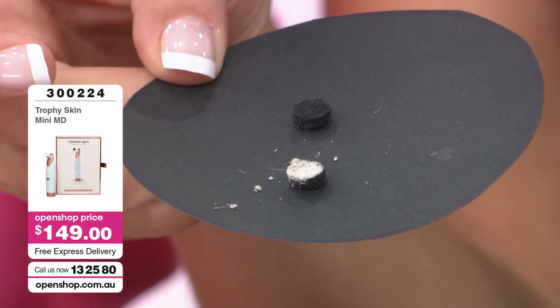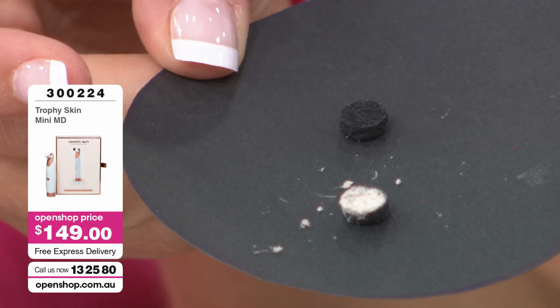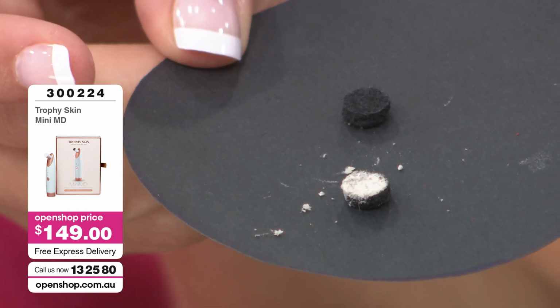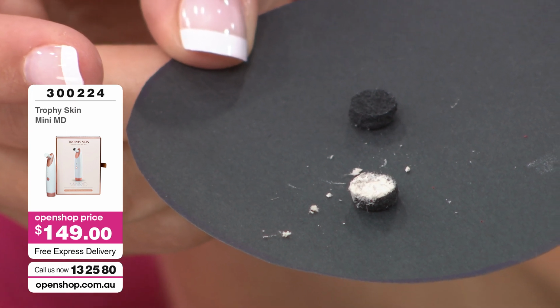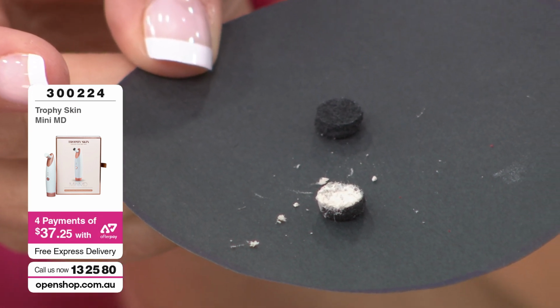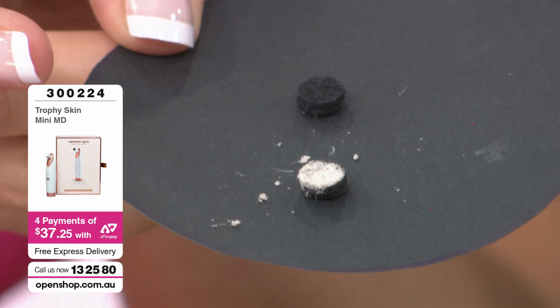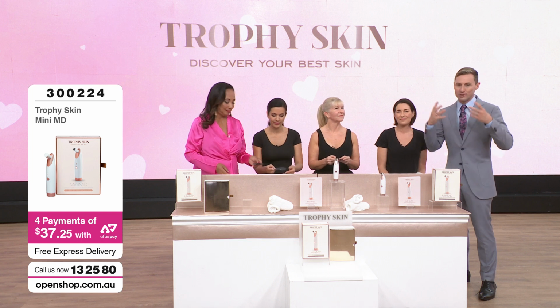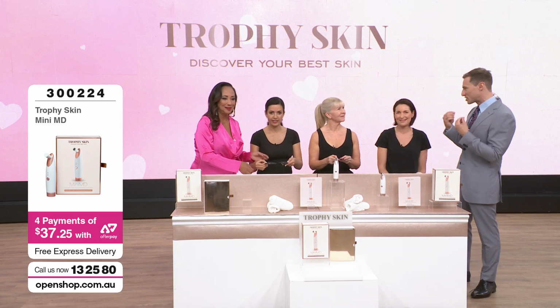Now, all jokes aside, without the right tools you can't remove the skin cells unless you go and do it professionally and spend all of that money. But this is what the game changer is all about with the Mini MD. This gives you the chance to do at home, regularly, what you would normally pay a lot more for in a salon. It's going to help your skin when you put on those moisturizers. There is a level of satisfaction with this as well, ladies.